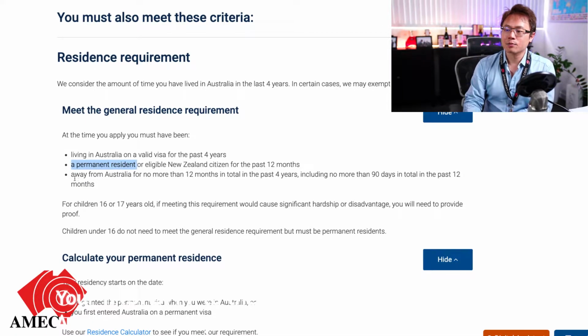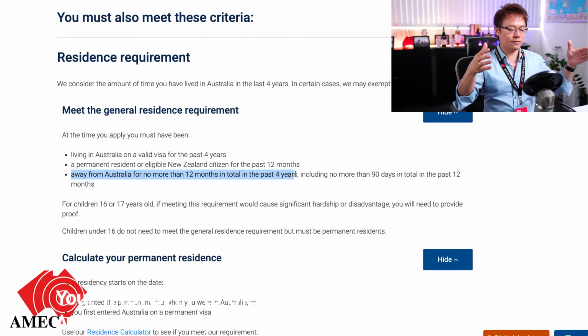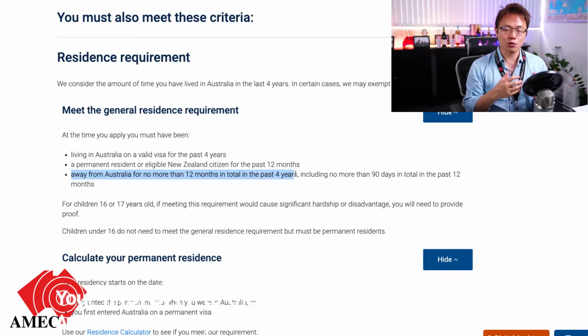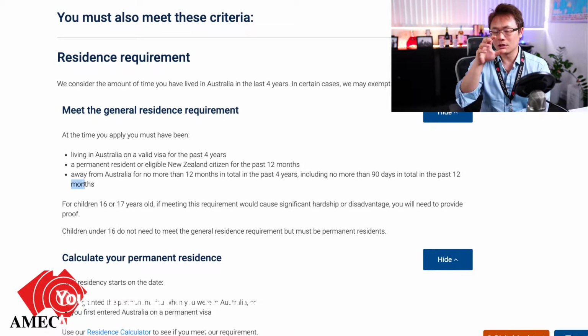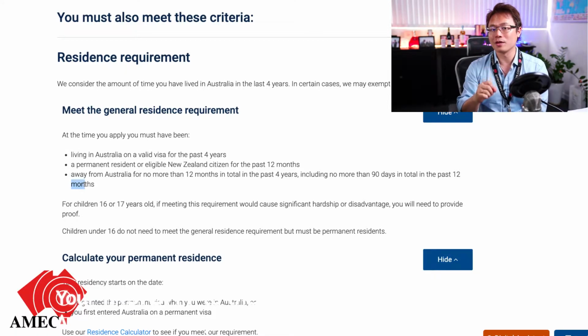Then the last point is that you are away from Australia no more than 12 months in total in the past 4 years. During these past 4 years, you cannot be overseas for more than 365 days, and including no more than 90 days in total in the past 12 months. So in the last year while you're holding permanent residency, you cannot be overseas for more than 90 days.